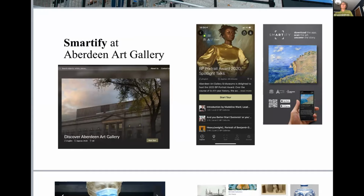In lockdown, our team of curators, learning officers and front of house staff set about recording their insights into 50 highlights from Aberdeen Art Gallery so that people could still explore these treasures safely from the comfort of their own homes. They did a brilliant job recording audio at their kitchen tables, under duvets, in cupboards, and even on the beach with seagulls in the background.